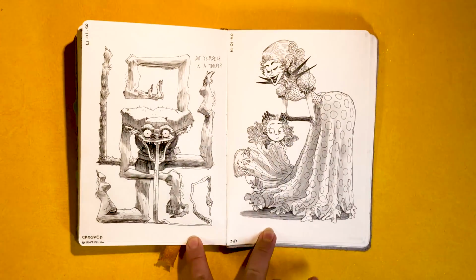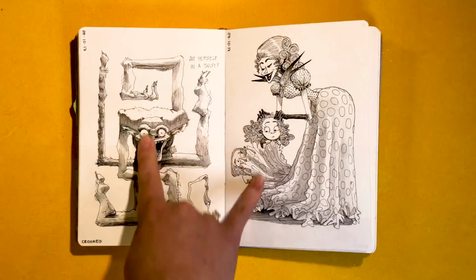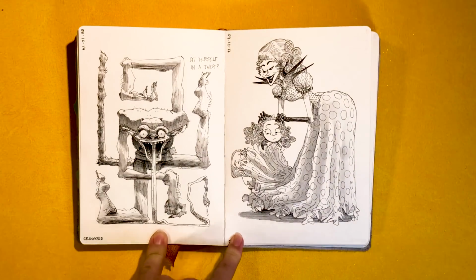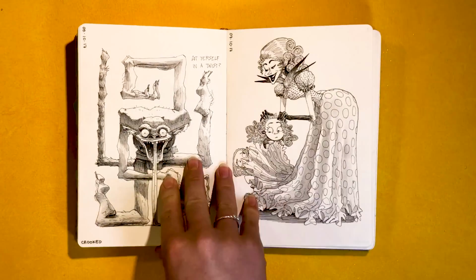Yeah, more unfinished pages. I liked the dynamic between these characters. And then I really like this guy. The only problem is that some people have pointed out that it looks like a swastika, and I do not want that.